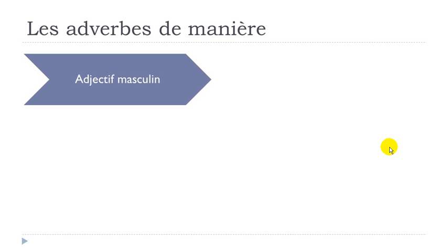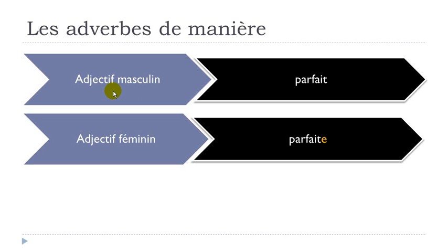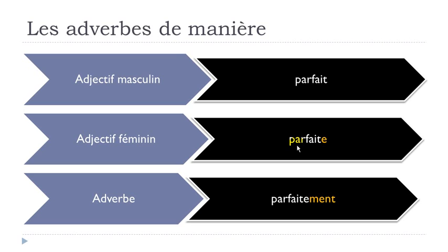So we'll take a first, easy example, and this is parfait. Parfait means perfect in English. Okay, it's not that far. So we've got this adjective here, and it's in the masculine form. If we put the same adjective in the feminine form, the rule normally, as we saw previously, is that you add a final e at the end of your adjective to get the feminine form. Of course, we've got some exceptions, but that's the normal rule. And so based on this form, as we saw, you just add M-E-N-T, and then you get your adverb, parfaitement. Okay?